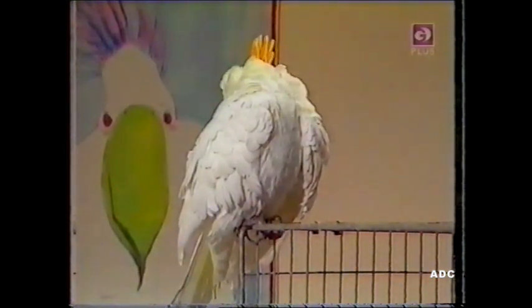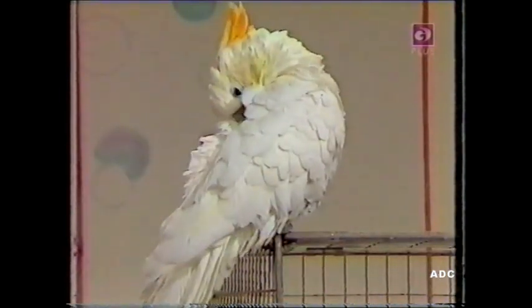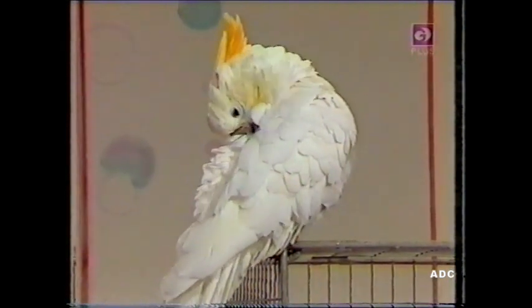Molly has a very long lifespan. In fact, she can live to up to the age of 60, so she's going to be around for a lot more years yet. She does make a lot of noise, so if you're considering having a cockatoo in your home, you must remember this. She can upset a lot of very close neighbours.